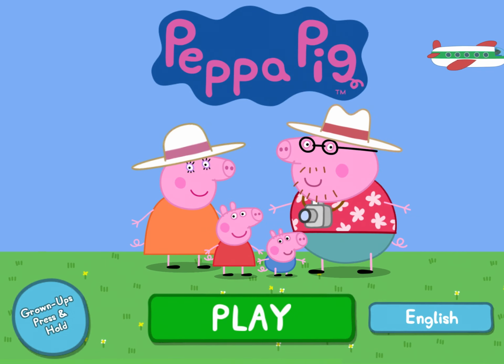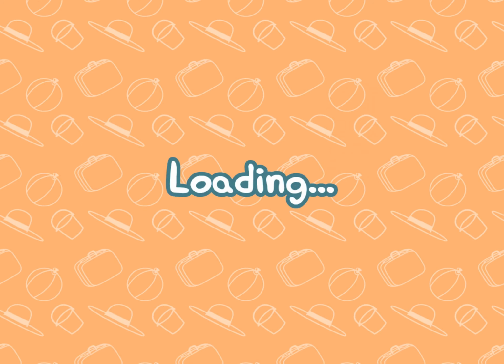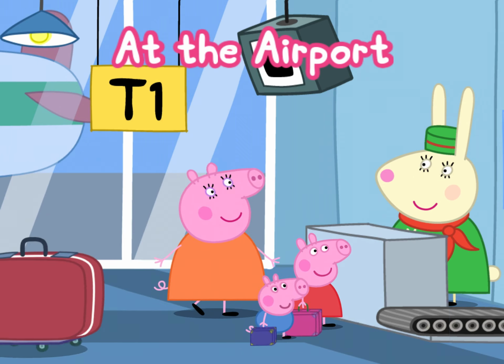Peppa Pig's holiday. Choose a slot to use. Welcome to the airport. Peppa and her family are at the airport. Can you help them and the other passengers with their luggage as it passes through security?